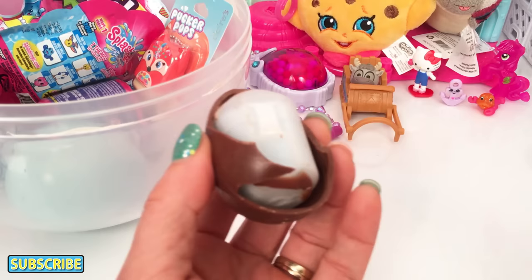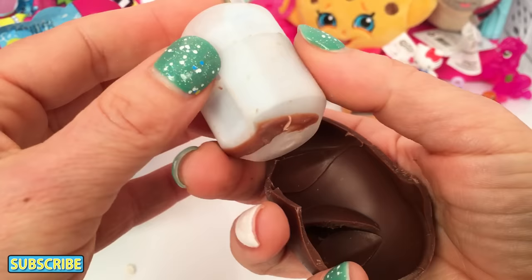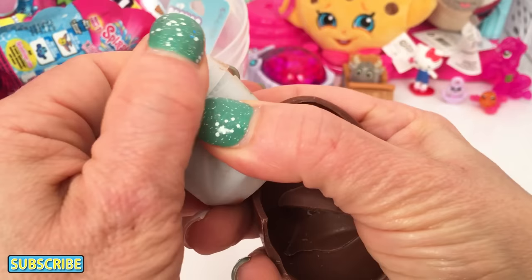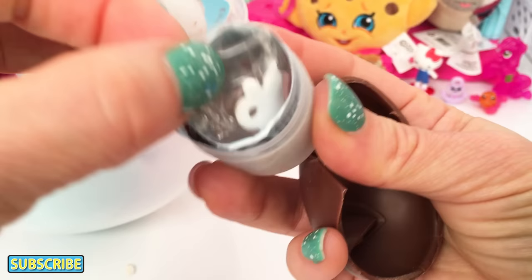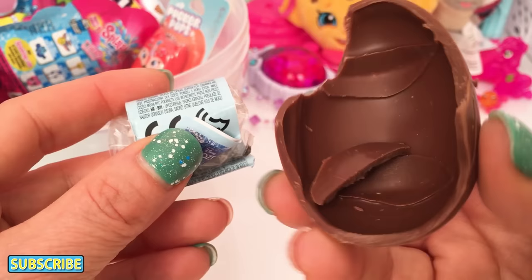This one is for me! I love this chocolate. I always have. A little toy inside. I'm sorry guys, this is gonna go to my mouth.